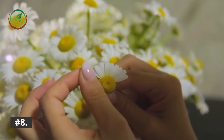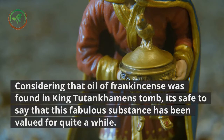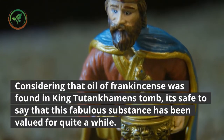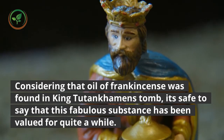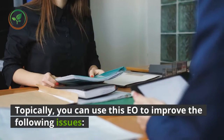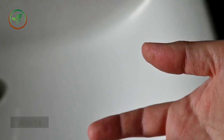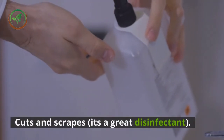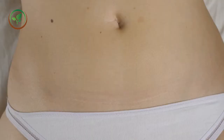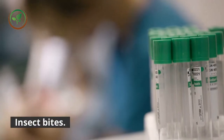Number 8. Frankincense, Boswellia carterii. Considering that oil of frankincense was found in King Tutankhamun's tomb, it's safe to say that this fabulous substance has been valued for quite a while. Topically, you can use this EO to improve the following issues: acne, warts, cuts and scrapes. It's a great disinfectant. Boils, scar tissue, cysts, insect bites.